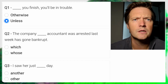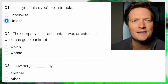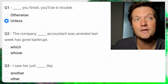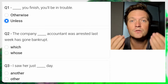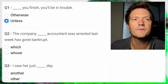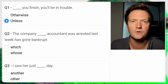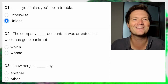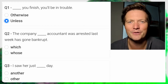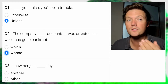Okay, number 2. The company whose accountant was arrested last week has gone bankrupt. Now, this is actually quite a common mistake. You can use whose to refer to inanimate objects, like a company. Something that belongs to something else, we use whose. If we're talking about the car on a door, the door on a car, you could talk about the car whose door is broken. That's not a very good example. But of course, whose is correct here because the accountant works for the company.